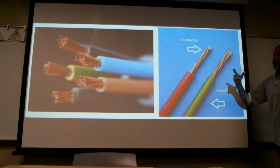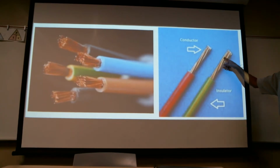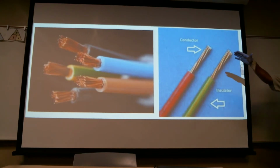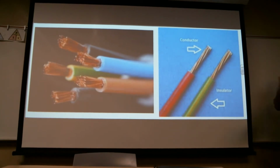I'll mention it when I can, and this is a test question on the end. It asks you why we use stranded wire rather than solid. Flexibility. A great example would be landing gear, or even the wings that flex. This type of wire will flex more and resist breaking over time.